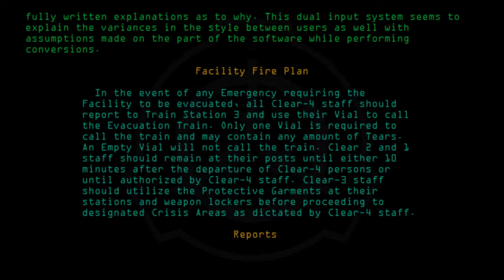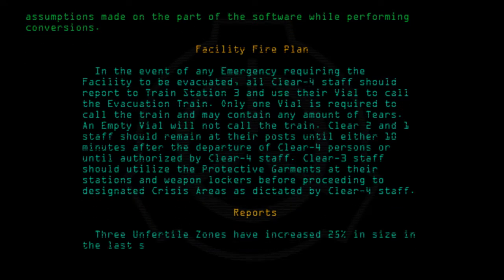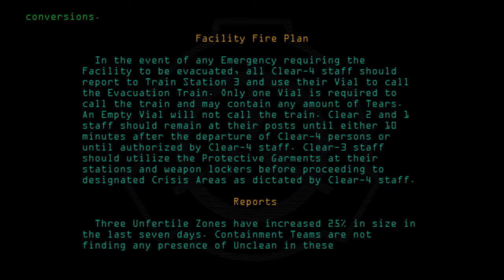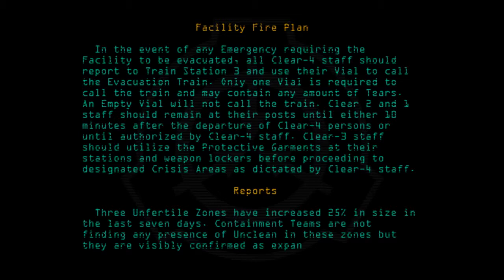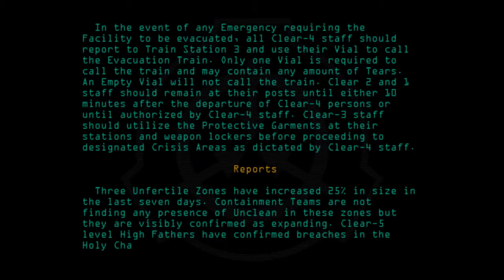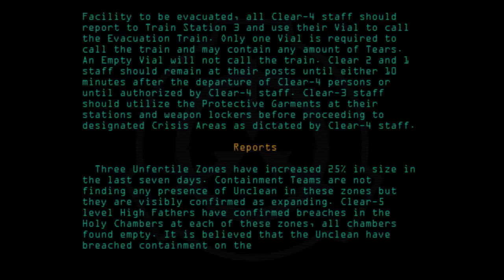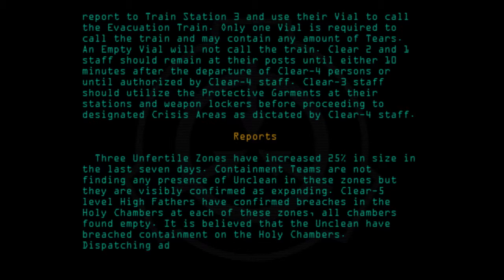Reports. 3 unfertile zones have increased 25% in size in the last 7 days. Containment teams are not finding any presence of unclean in these zones, but they are visibly confirmed as expanding. Clear 5 level High Fathers have confirmed breaches in the Holy Chambers at each of these zones, all chambers found empty. It is believed that the unclean have breached containment on the Holy Chambers. Dispatching additional guard to remaining chambers.